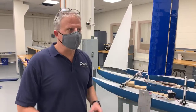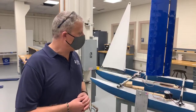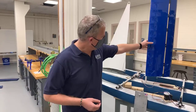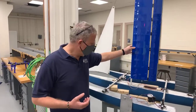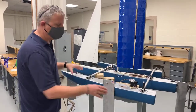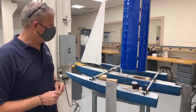So we had student teams design, build, and test these over a year, and we had multiple of them. This is an older version. You can see it has a wing, a rigid wing. This is not a sail, it's an actual wing. It's made out of fiberglass. It has adjustable hydrofoils so that the ride height can be adjusted. And they were a fascinating project.